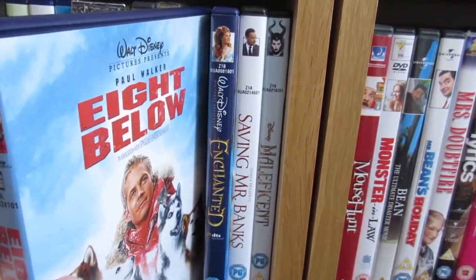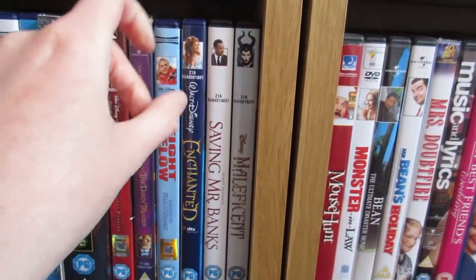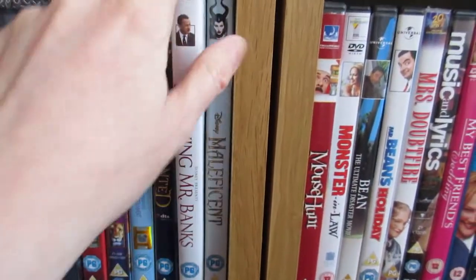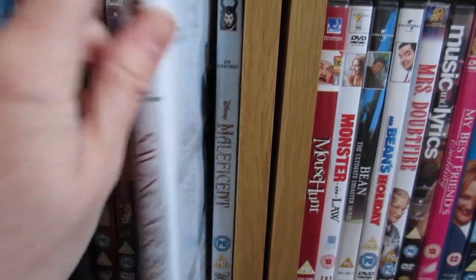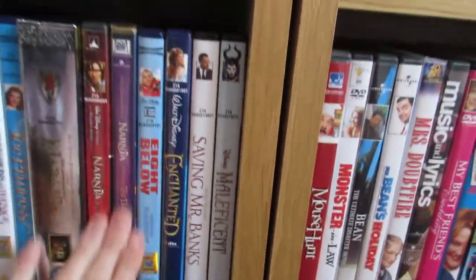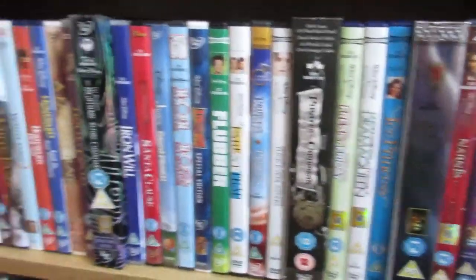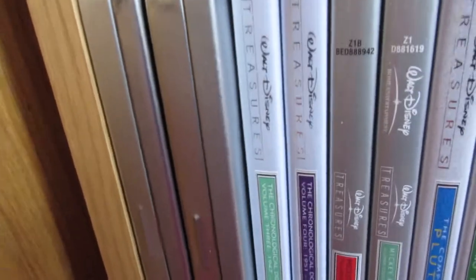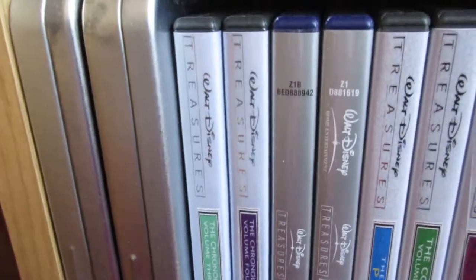Then we've got 8 Below, R.I.P. Paul Walker, Enchanted, Saving Mr. Banks, and Maleficent. Those are all the Disney live action movies. And then down here we'll go on to the Walt Disney Treasures Collection.